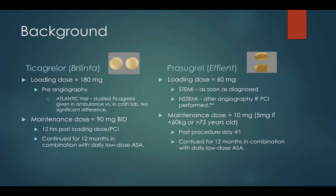Then its maintenance dose is given on the first day following the procedure, once daily, 10 milligrams. But if you're less than 60 kilograms or over 75 years old, in some studies it was 5 milligrams. There wasn't a whole lot of reduction in the efficacy of the medication, so it's okay at 5 milligrams, though 10 is preferred. If there are limitations, it's okay to do 5 and have similar efficacy. And again, it's continued for 12 months with the aspirin as well.